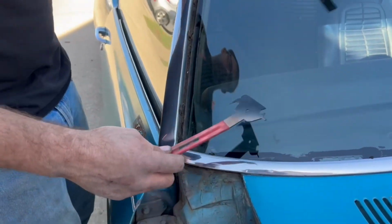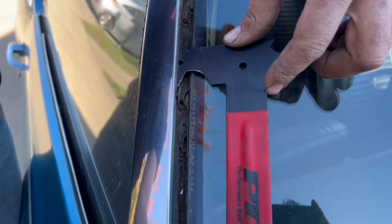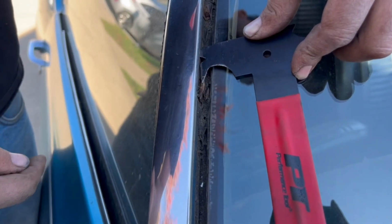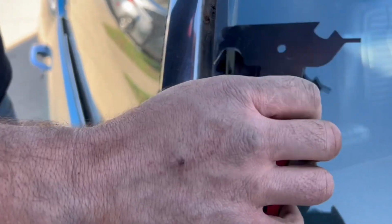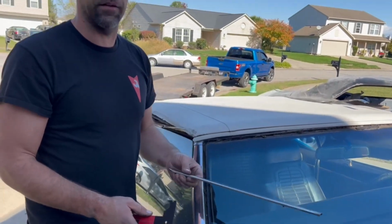There we go. Now what I'm doing, what you can't see though, is those clips. I'm getting in behind it, pulling it like this, and then it releases from the trim. So there's 1, 2, 3 on the side and a handful across the top. I just wanted you guys to see that. Now back to tearing this thing apart.